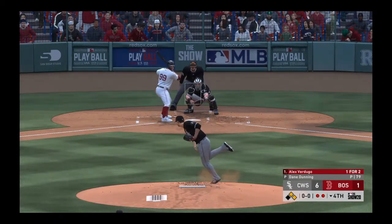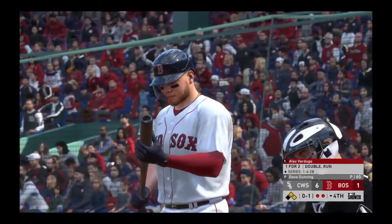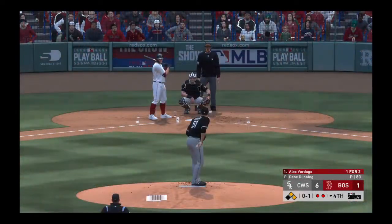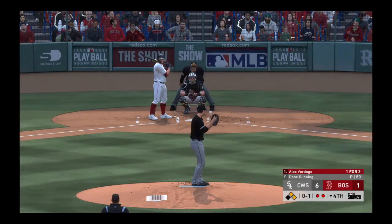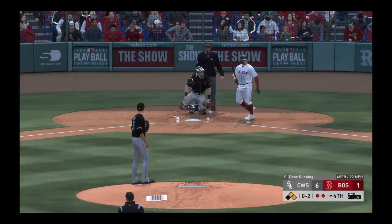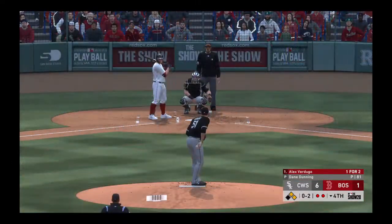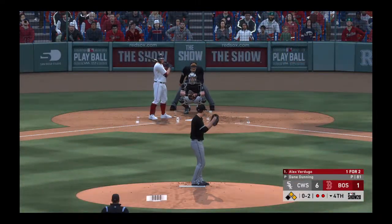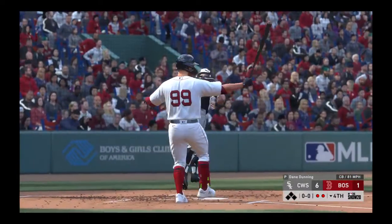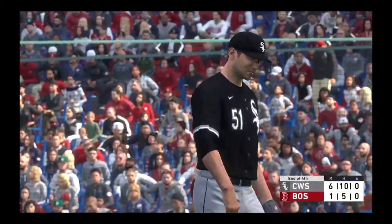Now Alex Verdugo, as he will take strike 1 on the fastball here. No balls and a strike. A hit in 2 at-bats for him at this point in the ballgame. Fouled off. A breaking ball swung on and missed, and he's set down for the second time this afternoon. Boston strands a couple. They trail 6-1.